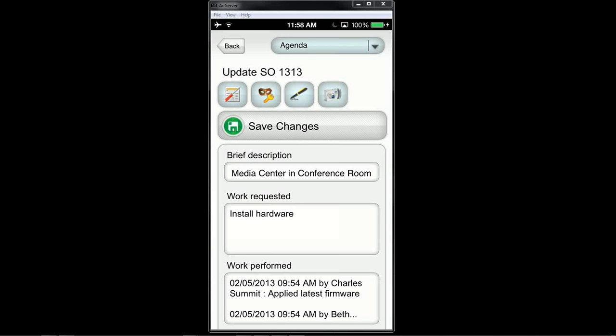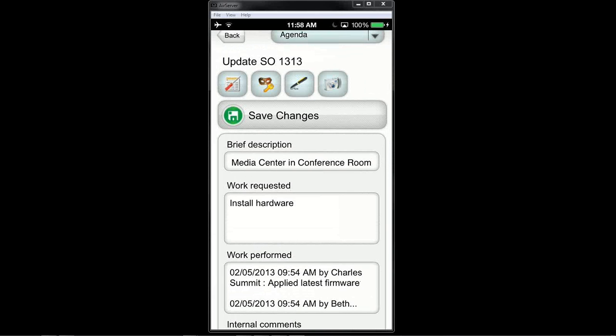Is there an admin that you can see what each individual tech is doing? Well, from within Tigerpaw itself, the dispatch board is where you can see what all of your techs are doing, with the icon updates and all of that good stuff. But there is not an admin app per se. But that's an interesting idea. I'll have to think about that, and I'll maybe put that into feedback.